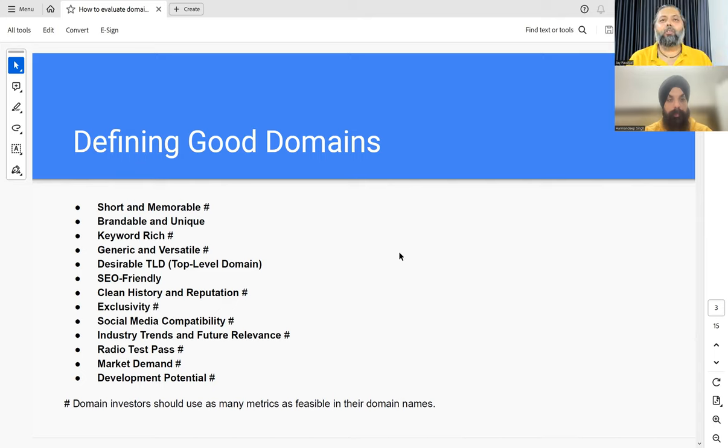For that, you can use the Norton WebSafe tool. Apart from that, you can check the cleanliness and history of that domain name in expireddomains.net as well. Okay. Exclusive. That domain should be exclusive.